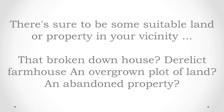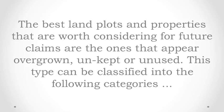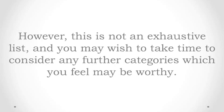That broken down house, derelict farmhouse, an overgrown plot of land, an abandoned property. Keep your eyes peeled, because you never know when the first opportunity is going to happen. It most certainly will eventually. Use a watchful eye. The best land plots and properties that are worth considering for future claims are the ones that appear overgrown, unkept, or unused. This type can be classified into the following categories. However, this is not an exhaustive list, and you may wish to take time to consider any further categories which you feel may be worthy.